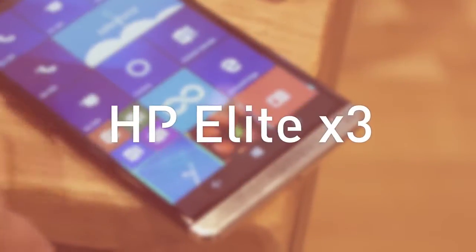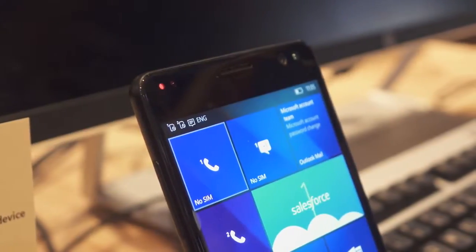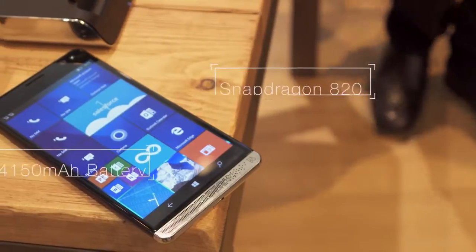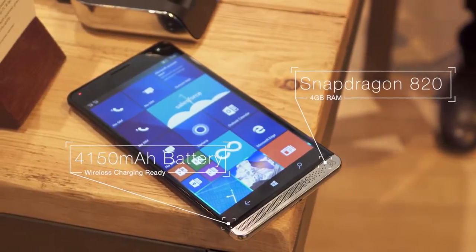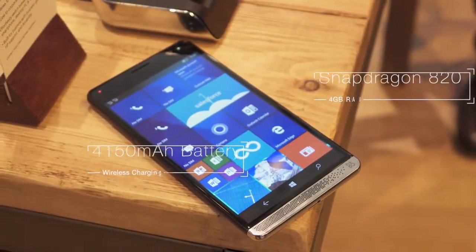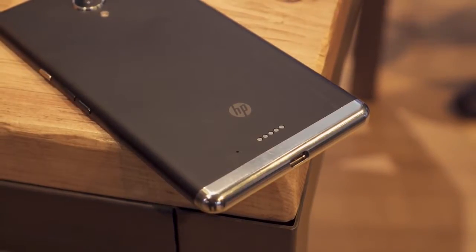Something I absolutely wasn't expecting is the HP Elite X3. While Windows Phone has been flatlining lately, clearly no one told HP, and they threw basically everything at the Elite. This is a giant 6-inch phone that's packed with tech like the Snapdragon 820 from the G5 and S7, and a monster 4150 mAh battery. It might not be the nicest looking phone out there, but it has a trick up its sleeve: Continuum.